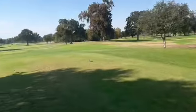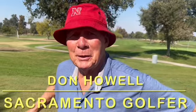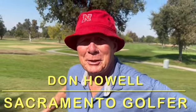So here's my playing partner, Don Howell from Sacramento, who's played this golf course many, many times. You know, Don, when you look at the course, it's pretty much straightforward, and then you get to the greens. Isn't that pretty much the way it is? That's pretty much the way it is. There's no secrets to this particular course. So avoid the trees, avoid the bunkers, and make some putts. That's the way to do it.